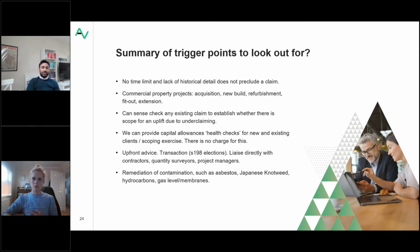And then the final point there is very much just on remediation. As I say, the team, we are specialists in this area. So if you are incurring costs on asbestos, Japanese knotweed, various sorts of hazardous contaminations, then there could be a significant claim there as well. And so it's just one to watch out for.